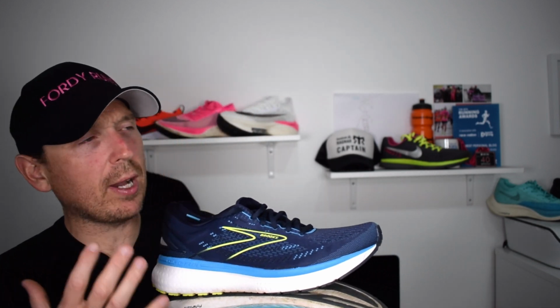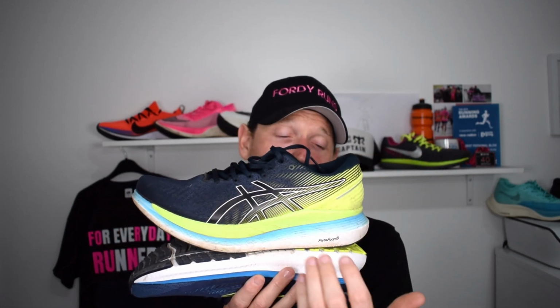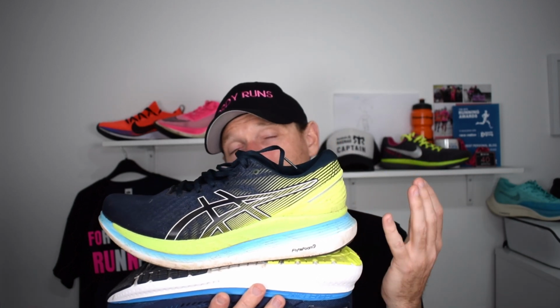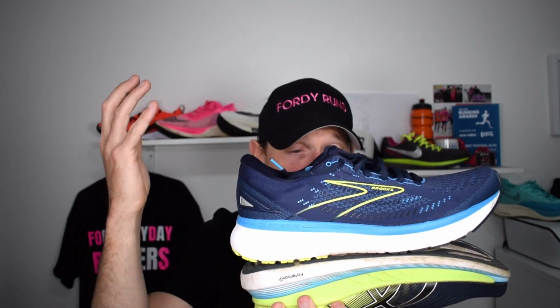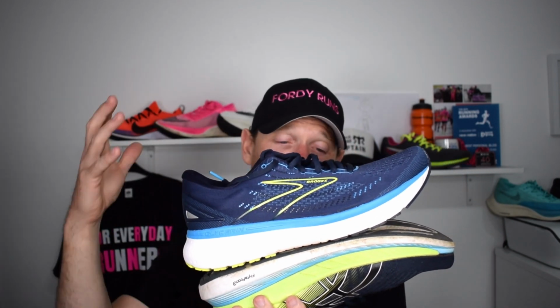So the Glycerin 19 does everything that you want, right? From a long run, easy pace shoe. It does easy very, very well. But out of the two, no surprise for you, I would definitely point you towards the Glideride 2. I just think with the rocker sensation, the rocker feel, the Guide Sole technology, everything that's going on with the Asics, it's definitely the better out of the two. There's absolutely nothing wrong with the Brooks. Both of these shoes weigh the same, cost the same, all that sort of stuff. But I just think you would get a better ride out of the Glideride 2.